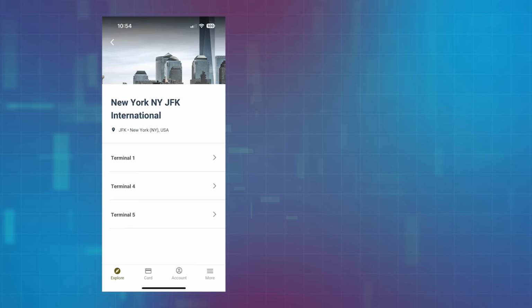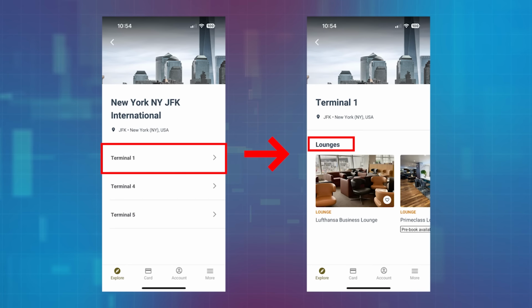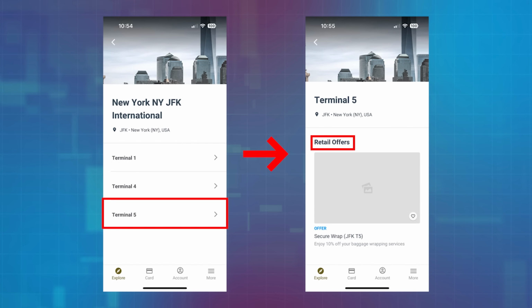So here comes the test again, beginning with Terminal 1 at JFK. We saw just the lounges, so that's the same. Terminal 4 also showed lounges, the Rest option with Minute Suites, and the same retail offer. And then Terminal 5, same thing as well, just the baggage wrapping service for retail.